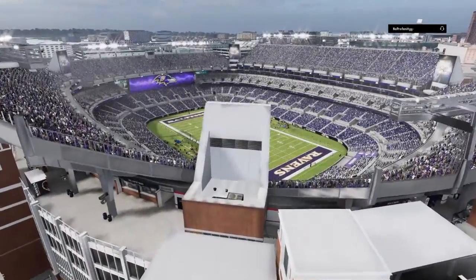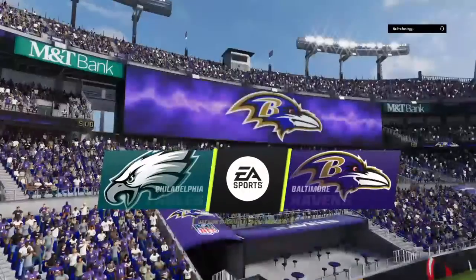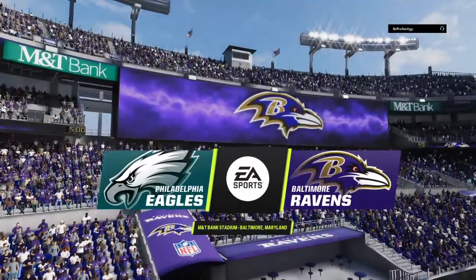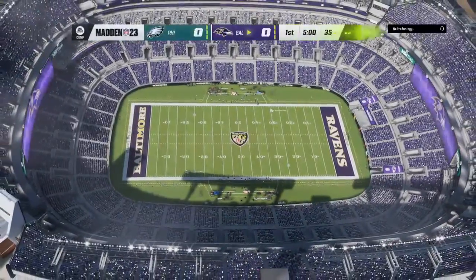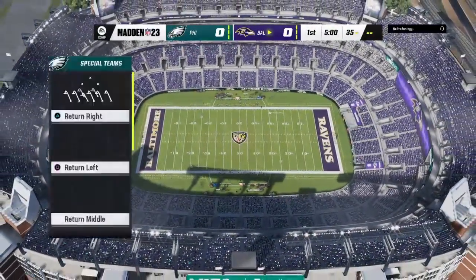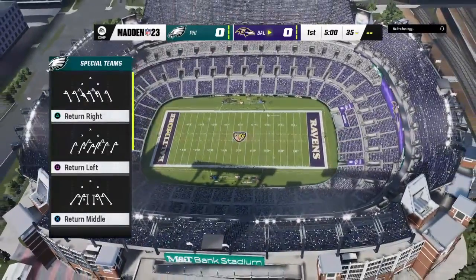It's the NFL on EA Sports as we are in the inner harbor of Baltimore at M&T Bank Stadium. Straight ahead, we've got a good one on tap here between the Philadelphia Eagles and the Baltimore Ravens.